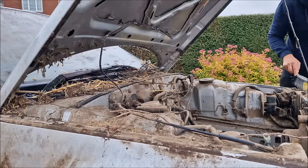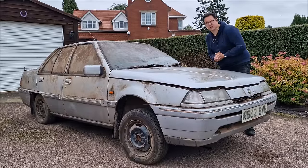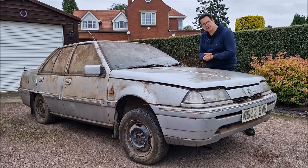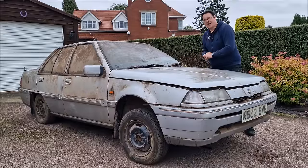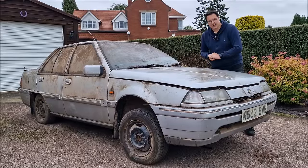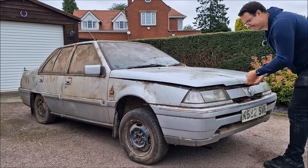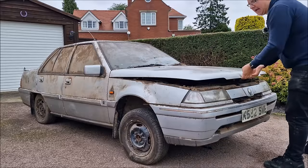What am I doing with my life? This is quite possibly the dirtiest Proton Saga Iswara in the UK today. Why? Well, because I pulled it out of a barn this morning. We've got it home, we've had a look round it, and there's something missing that's quite important from the engine bay. And that would be the engine.